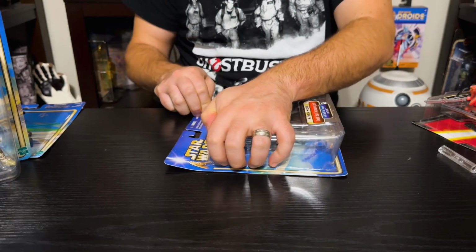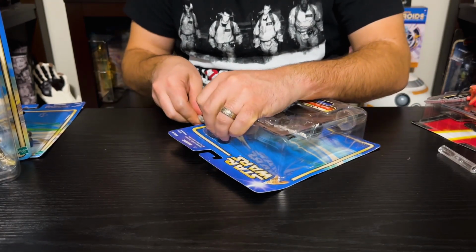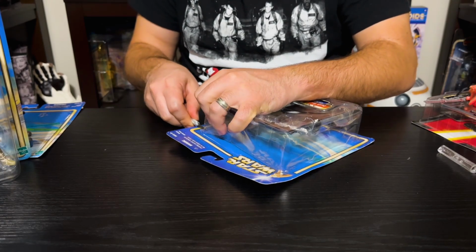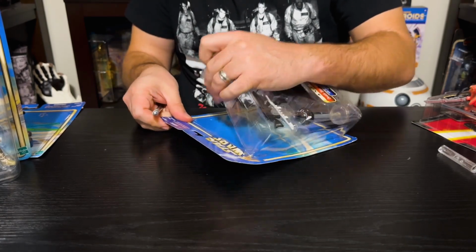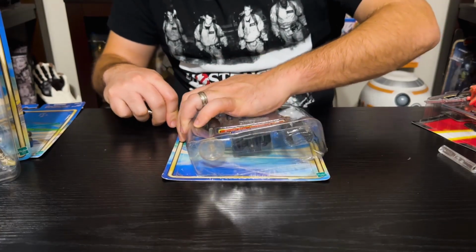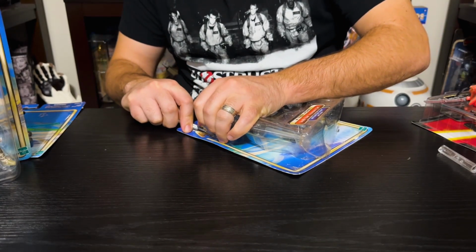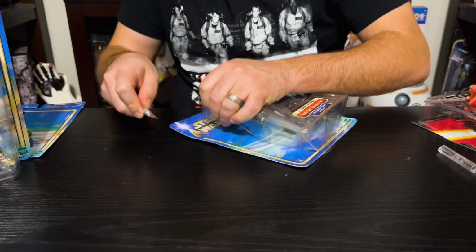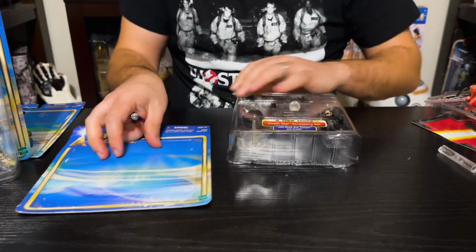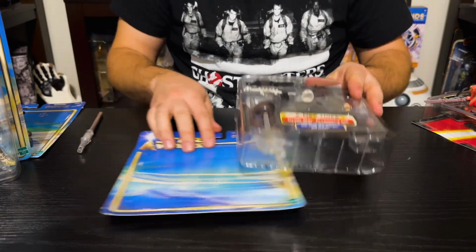This one is not easy to open for some reason. There's a lot of really dense plastic parts I'm trying to cut through here. And yeah, there we go. Almost. Once in a while, I'll get one like this where it just doesn't want to leave the card. Here we go. Okay, so now we have our Death Star accessory set.